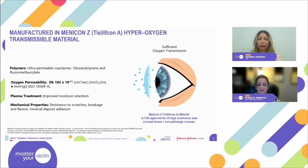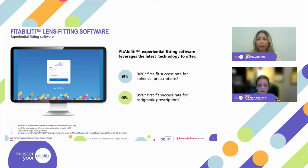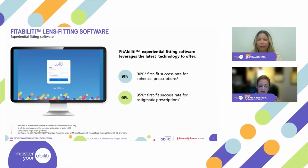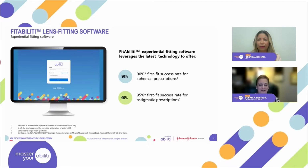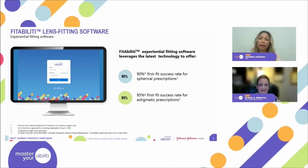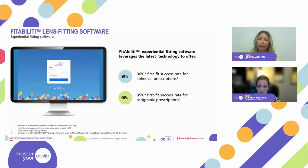So let's go ahead and just take a look now at what the rates have been with this lens. Our experiences have been wonderful to date. With this software and using the algorithm, and let me just preface this by saying, while the Abiliti software is going to take you through the fitting and guide you, we leave it up to your professional judgment to always make the final tweaks. You certainly want to have an understanding of what you're looking for, but we have wonderful consultants to help you along the way.